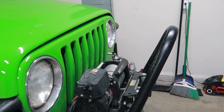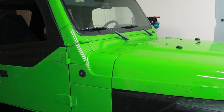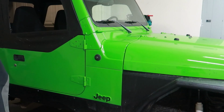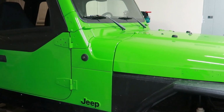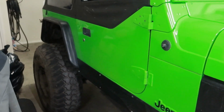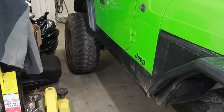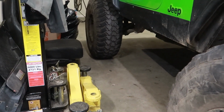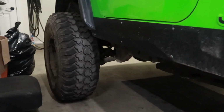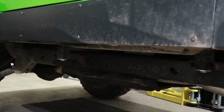I really like how that looks. Now, like I said, this is alien green, and it is by far my favorite color I've ever seen on a vehicle. It does have the front and rear fender deletes. It does have the metal underneath of the doors. I would call that basically, well, I don't want to call it a rock slider because it doesn't go underneath of the vehicle. I guess it's not a rock slider.